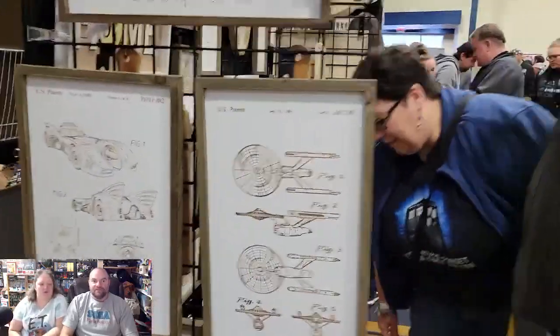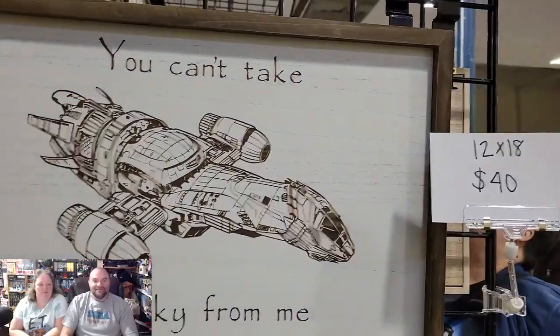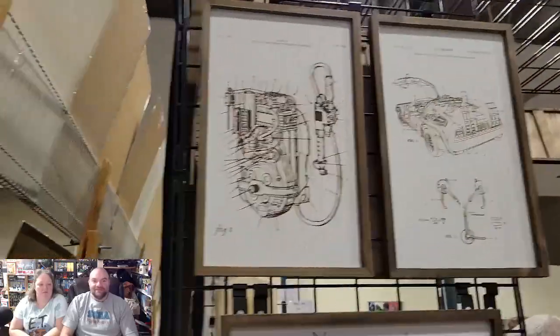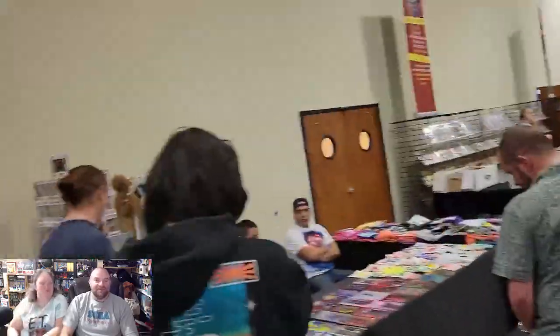More the wood burning. Yeah, there's the Enterprise, the Batmobile. Do the Truffle Shuffle. Serenity. So a lot of that stuff is really neat, but it's like, okay, where would I put it? I need to have a spot for it.